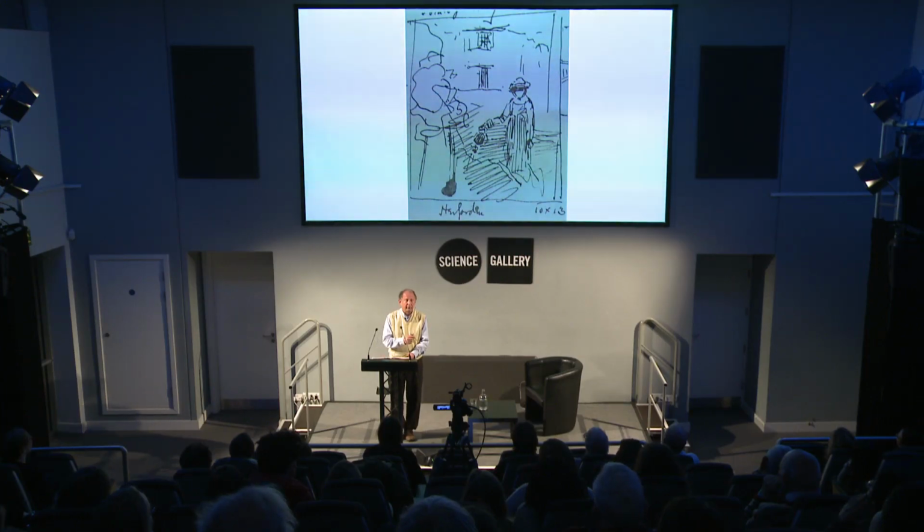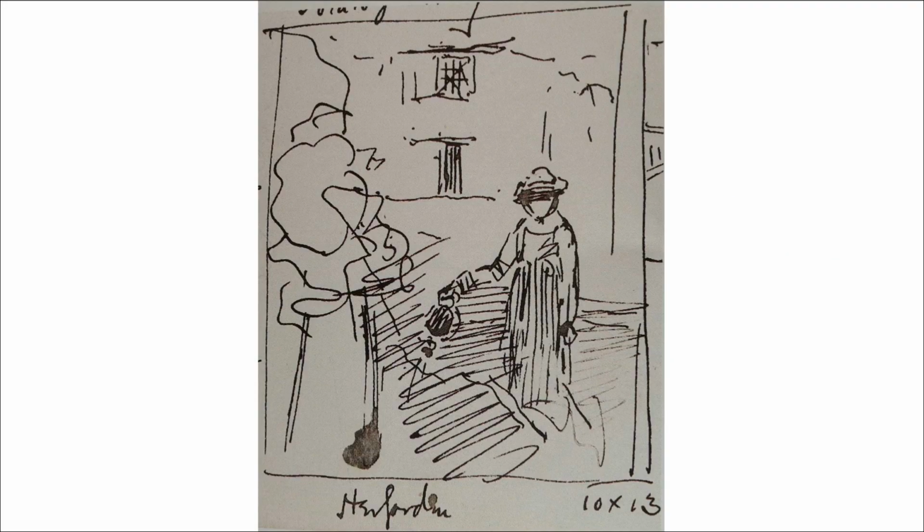So there is a drawing in... This is a page from one of Walter Osborne's sketchbooks in the National Gallery. On first glance, this appears to be a drawing for the painting, and in fact, it's even entitled Her Garden, but there are lots of things wrong. There are oceans of details inconsistent. The size, which is noted on the bottom, is a different size to the actual painting. So it creates a bit of a mystery, but we can see the importance of this drawing.